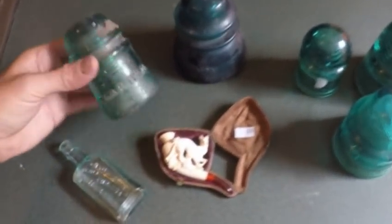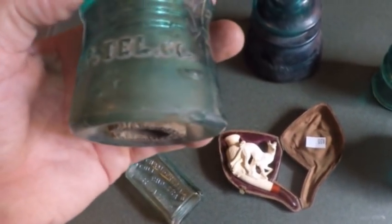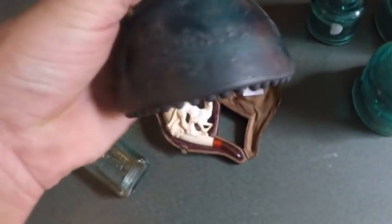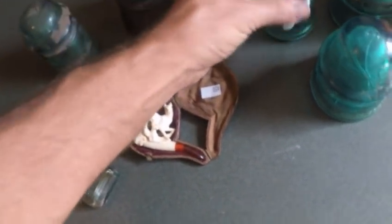I also got all these insulators. CD&P Telegraph Company. I found this one before, but look at this. It still has a piece of the wood in the bottom. I'm going to clean it all up and leave the wood in there. Got this big colored one. That's a Hemingray, number 4. Got this nice little one.